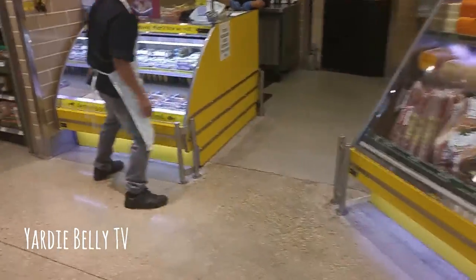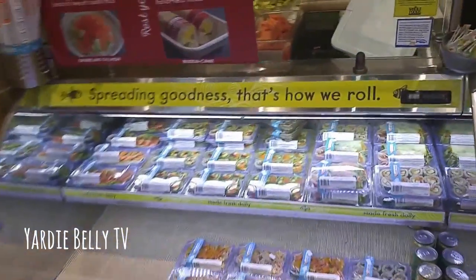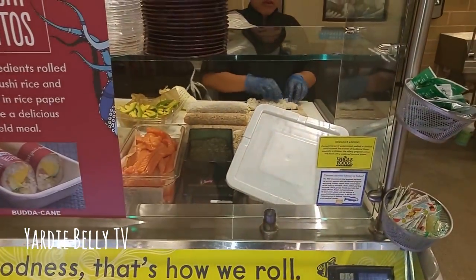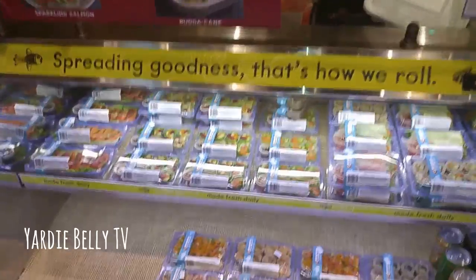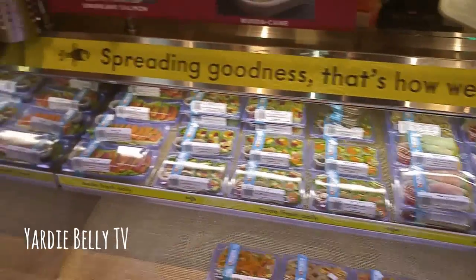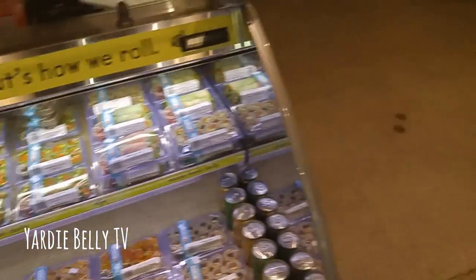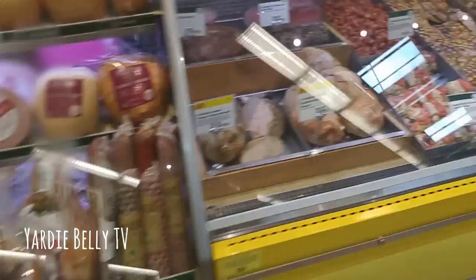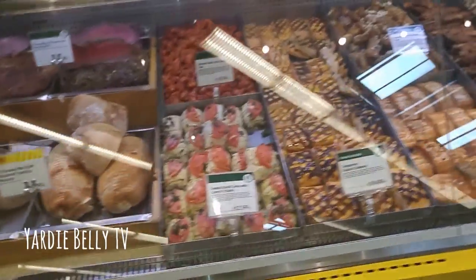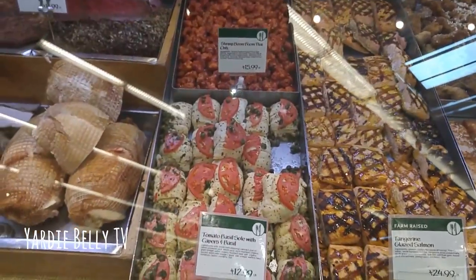Over here, they have fresh sushi, and you see it's being prepared there, which means everything here is fresh. Sashimi, sushi, whatever, if you like that type of stuff. You have meats over here, and as you can see, different types of preparation.